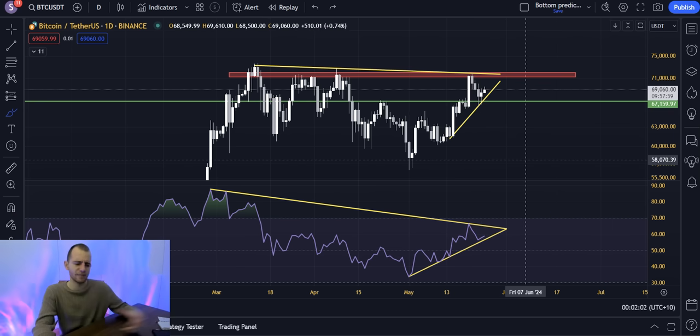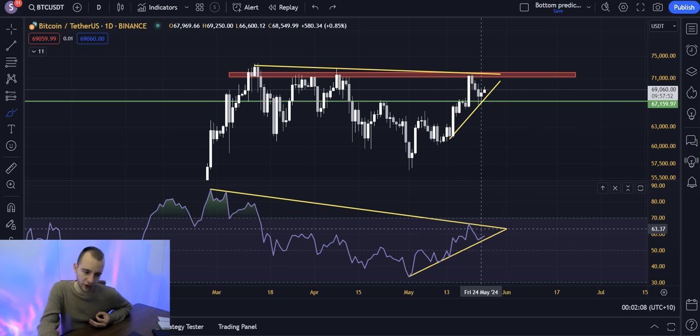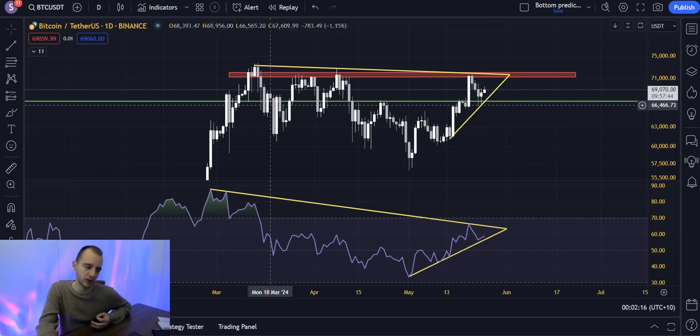I'm not saying you should be buying all this Bitcoin and buying all these altcoins here. I'm saying, as a trader, you should wait for the breaks, okay? We've got a triangle here on the RSI. We've also got a triangle here on the price chart. I forgot to mention that. The triangle on the price chart says the exact same thing as the triangle on the RSI.